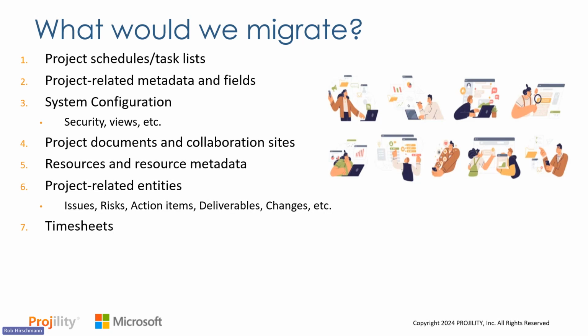You've got timesheet data and probably a big history of that data you may need for audit, compliance and reporting perspective. You've got to think about, how am I going to move that over? What am I going to do? Do I save that historically? You're also probably going to have a whole slew of reports.